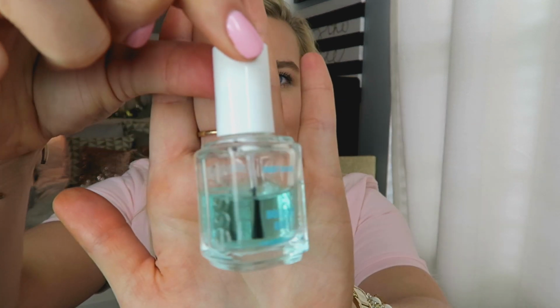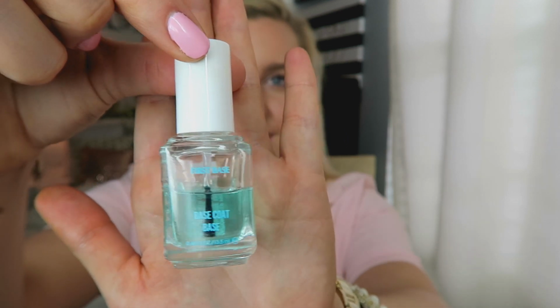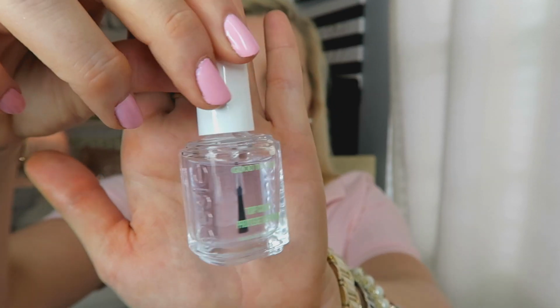I'm just going to start off with my base coat. I have this one from Ezzy. It's pretty simple, but I always start off with this as my first layer. It makes the biggest difference, and it really does help strengthen your nails as well. And while we're on that, I have my top coat, which is the Good to Go top coat by Ezzy. I love their products. I noticed their products chip less than all the other brands.